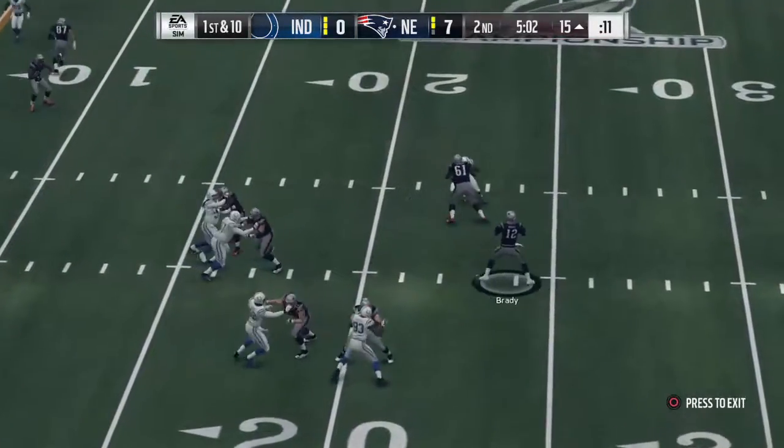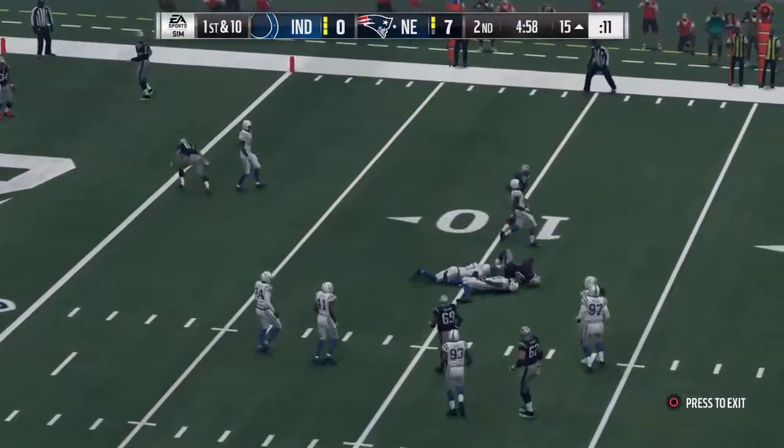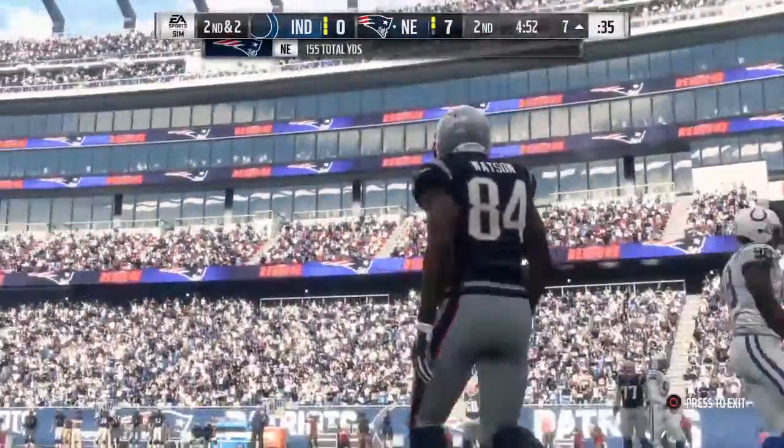Into the red zone, it's Brady. That is caught at the 7-yard line. And here he'll get it down to the 7. A good pickup there. 8 yards on the first down completion.